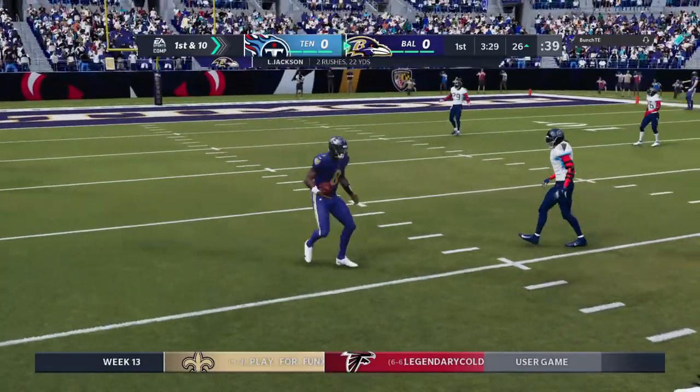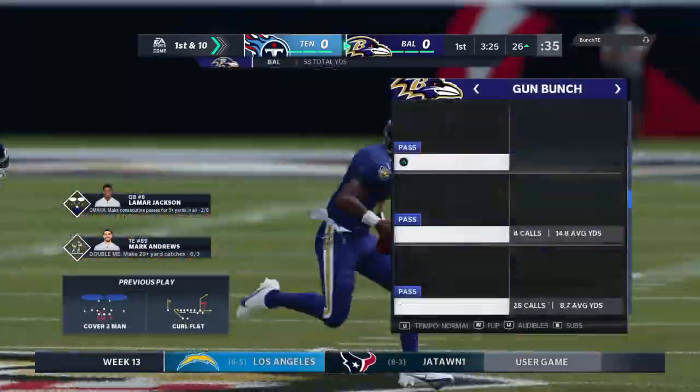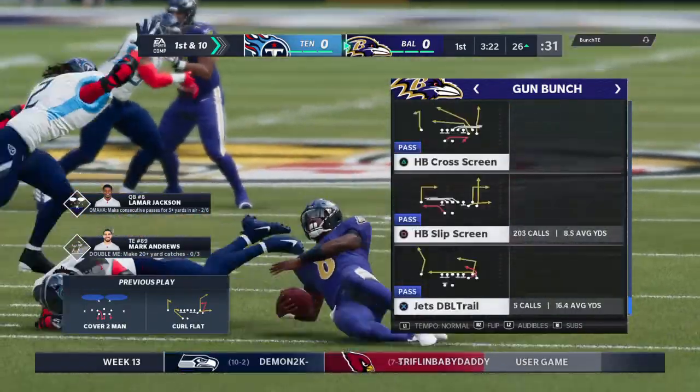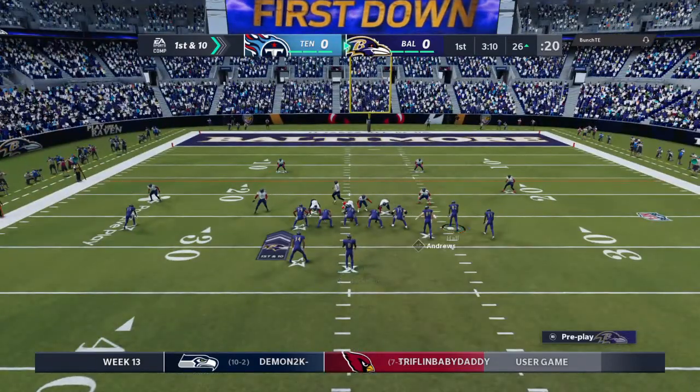A nifty bit of scrambling there. 12 yards, 1st down. Partner, he was going through his progressions. Not there, not there. After about the 3rd one, he decided he better pull it down and run for it. And he slides down and avoids the hit for good measure.